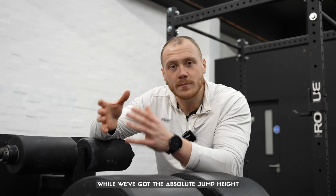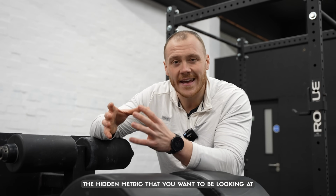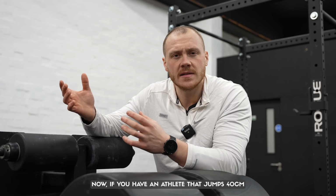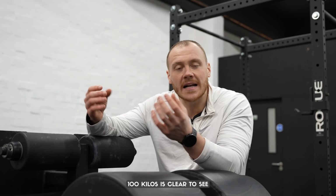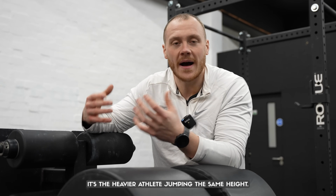While we've got the absolute jump height and jump distance for both the CMJ and broad jump, the hidden metric that you want to be looking at is peak power. Now, if you have an athlete that jumps 40 centimeters and weighs 50 kilos, or an athlete that jumps 40 centimeters and maybe weighs 100 kilos, it's clear to see which one is more impressive and which one actually produces more power. It's the heavier athlete jumping the same height.